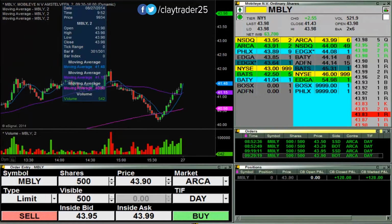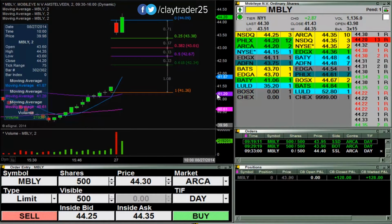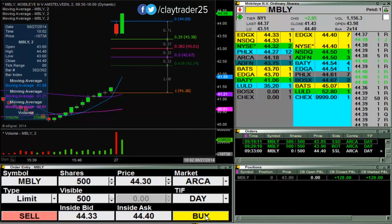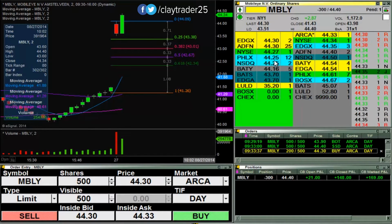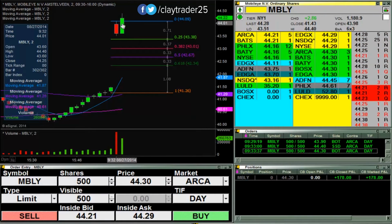I'll keep you updated. Okay, looking to short 500 here at 44.40, if it can get up there. It's trying. There I am in. We'll look to cover at 44.30, and that fast out for another $50. Let's see if I can catch some more.